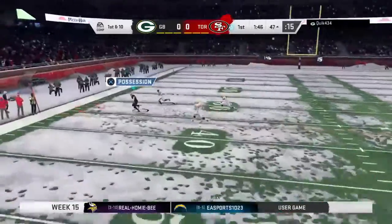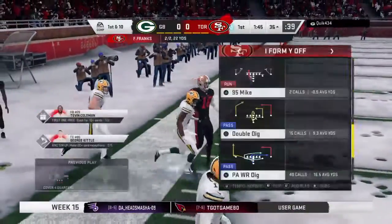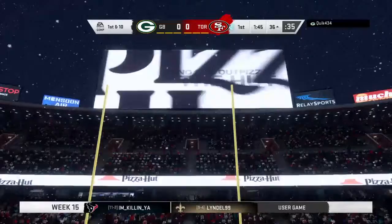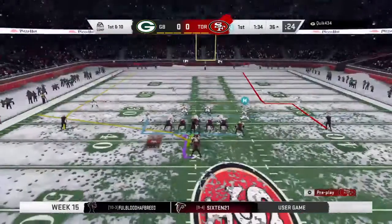Looking to throw. Franks. The attempt on the dive, and he has it. What a catch. And he's going to be out of bounds, but not before he takes it inside the 40. The Niners have the first down on a gain of 11. So from the 36 now, first and 10.